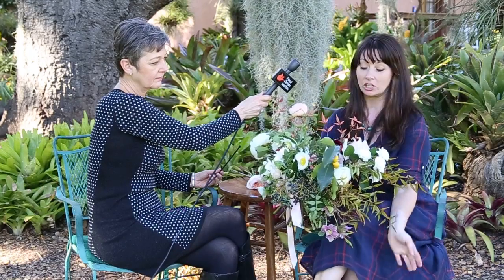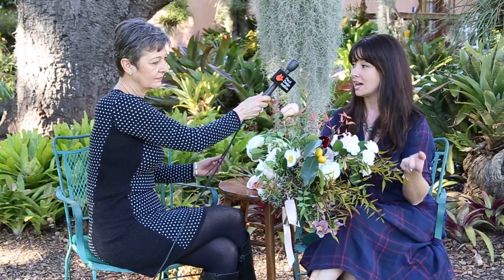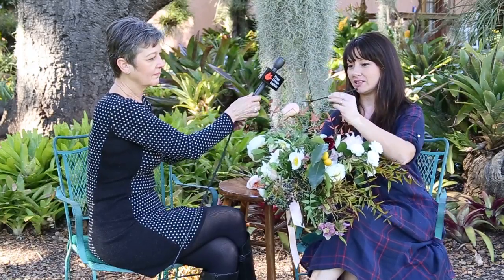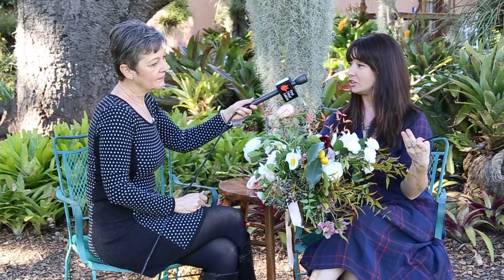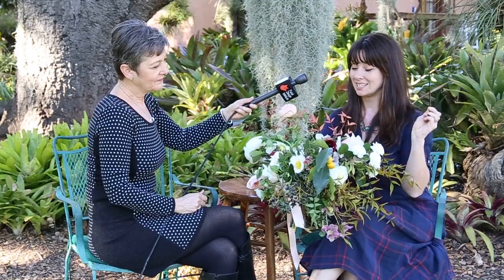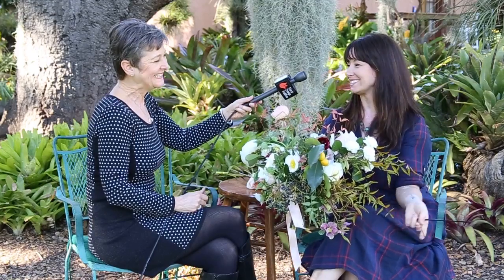Instead of using wire or floral tape, I use a zip tie, which is incredibly helpful. They have this size, but they also have longer ones that are pretty useful. And it just holds everything together. You don't lose the shape whenever you use the zip tie. So, yes, the zip ties are my friends.